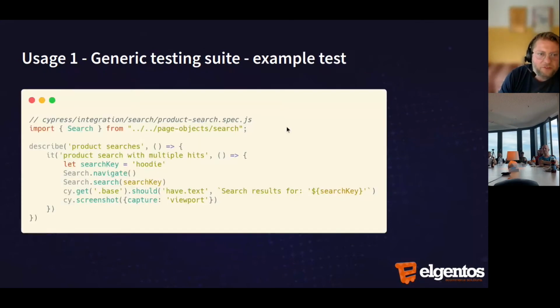So here's an example test. This is for the product search. We use page objects. So page objects are basically classes that hold specific implementation details for a certain part of the web shop, in this case search. So we'll let it search products with multiple hits. Our search key is hoodie because this example uses the sample data, which has a lot of hoodies.